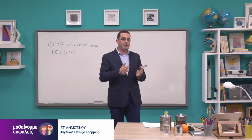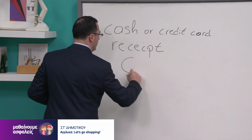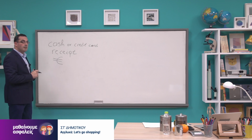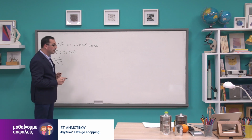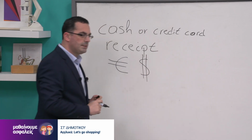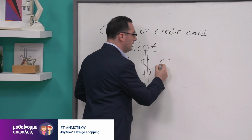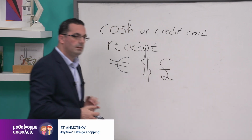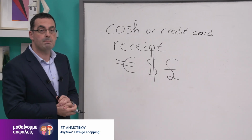Now, if you buy things in Greece, you pay in euros, that's right. And this is the sign of euro. But if you go to another country, then you can pay in dollars. If you go to the United States, or if you go to England, their money is called pounds. It's the British pound.